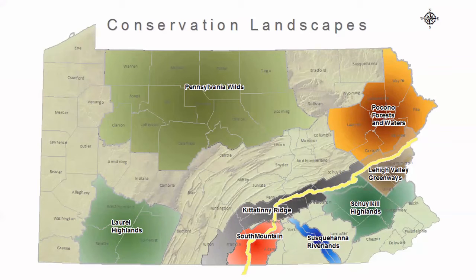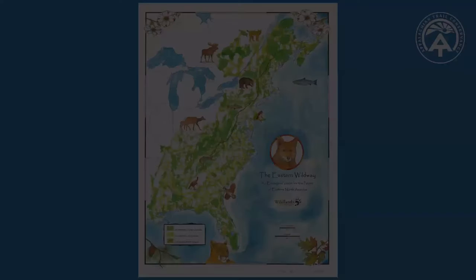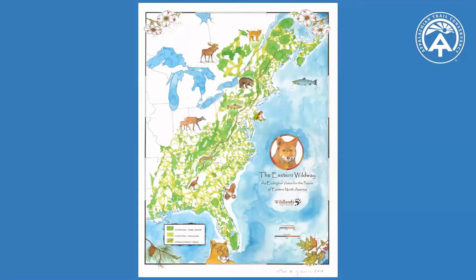Here's another map that demonstrates the importance of the AT to the Kittatinny Ridge and the 4 other designated Pennsylvania conservation landscapes. So of the 8 designated conservation landscapes in Pennsylvania, the Appalachian Trail touches on 5 of those. The efforts to expand on the conservation backbone of the AT represent the next generation of Appalachian Trail protection. Through the AT Landscape Partnership, our hope is to expand on this protected land base.